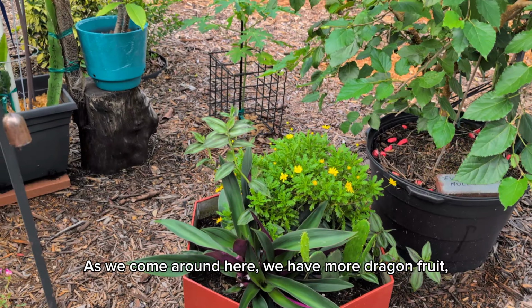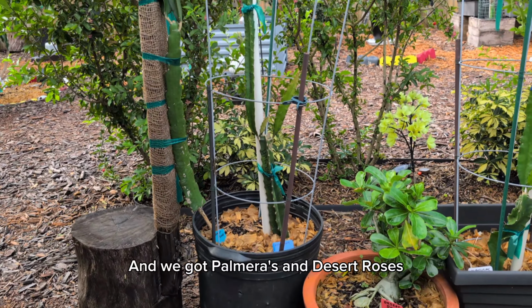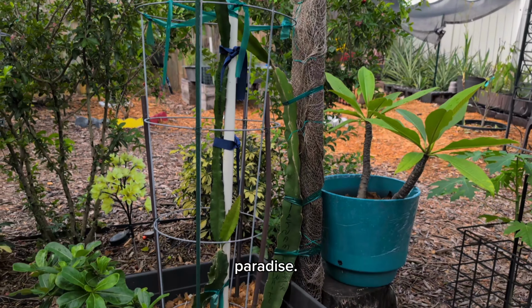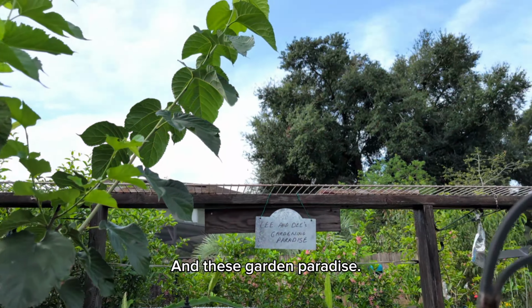As we come around here, we have more dragon fruit, different flavors of dragon fruits, and we got palmeras and desert roses. It's trying to make this a tropical paradise, and that's why we have that sign up there, Lee and Dee's Garden Paradise.